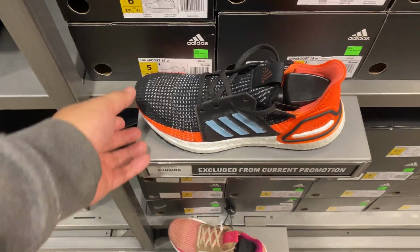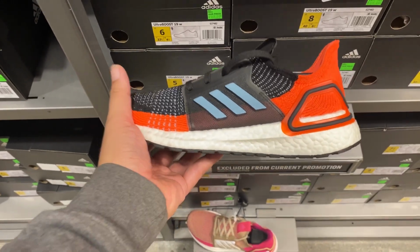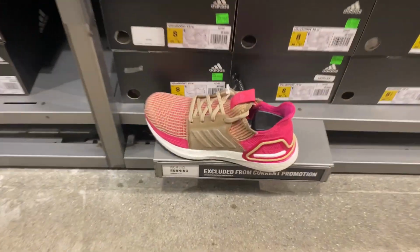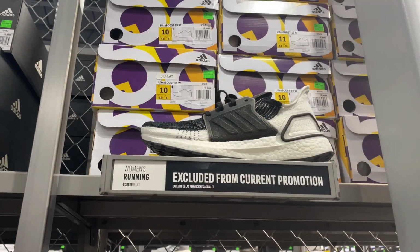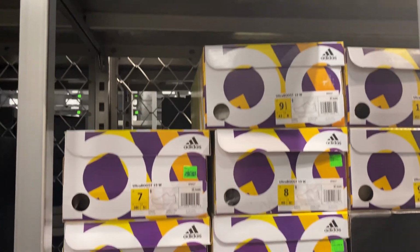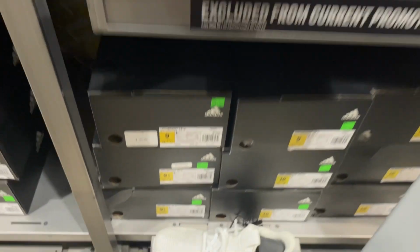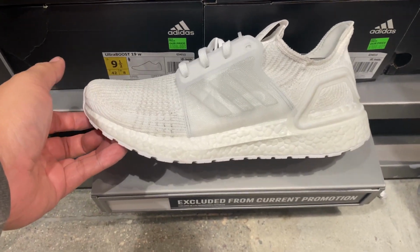Alright guys, so I just checked with the associate. There are some colorways that are 108 and others are retail price. So like this one is 108. The one below it, this one, is 108. Again, Ultraboost 19s. And they have these colorways, again 108. The pink ones, 108. And all triple white. Yeah, they're all 108 though.